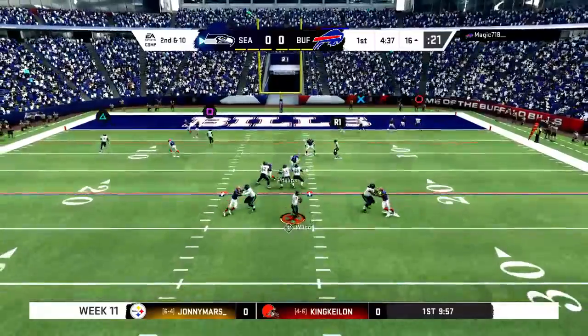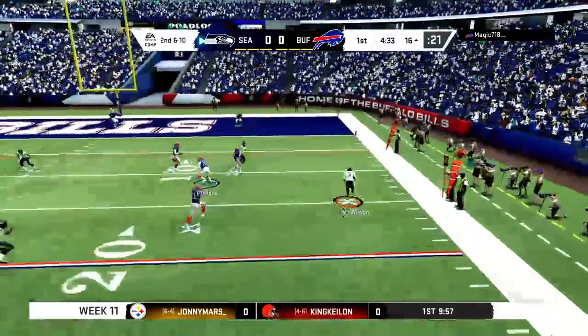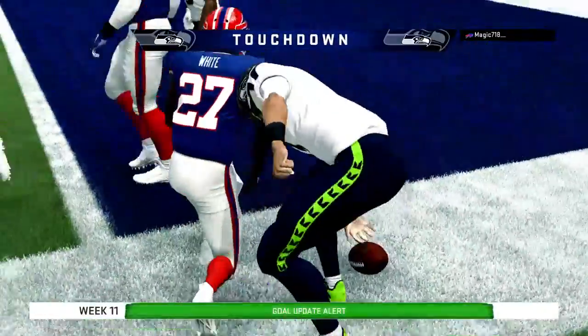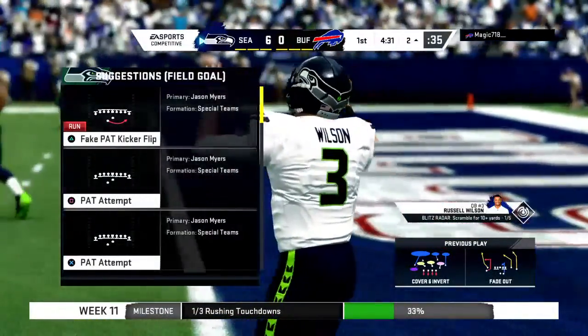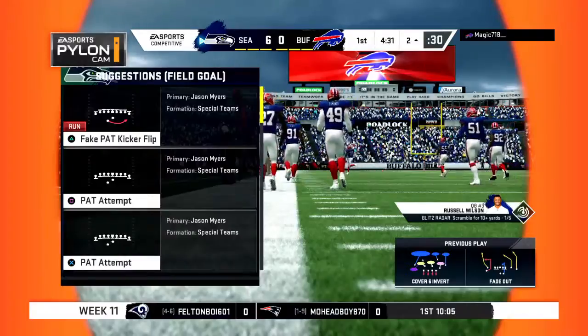To throw is Wilson. Going to throw again. Flushed out right. And now he's going to use his legs. And he's going to score. It's a Seahawk touchdown. A 16-yard touchdown run. As his guys are able to strike first here in this opening quarter.